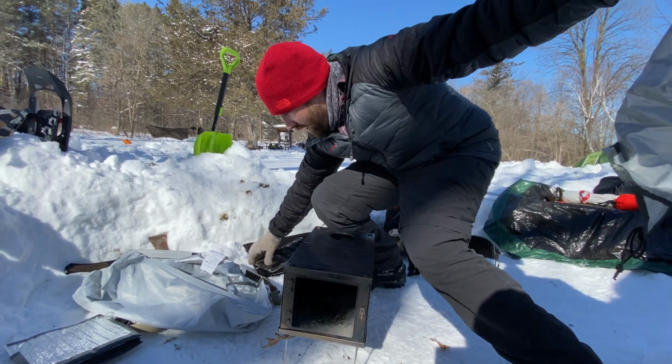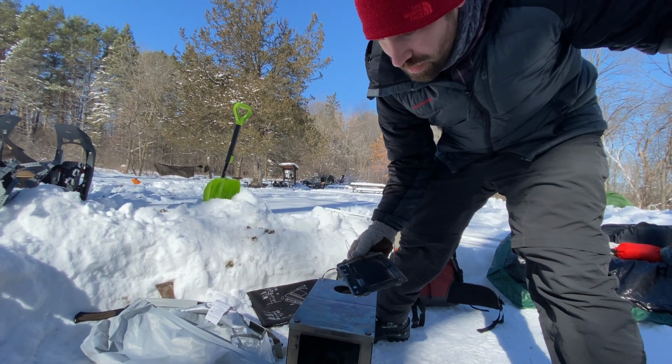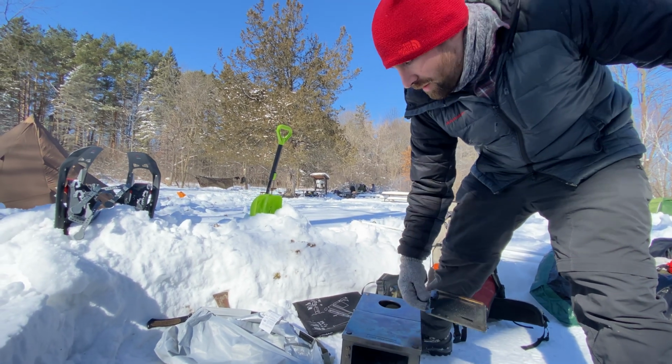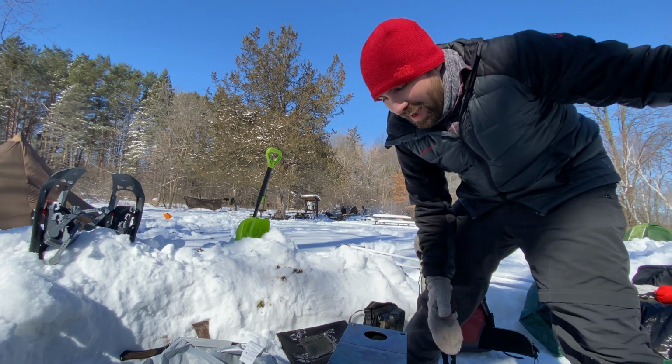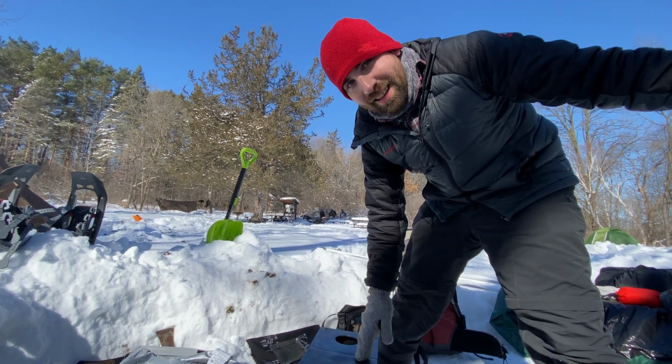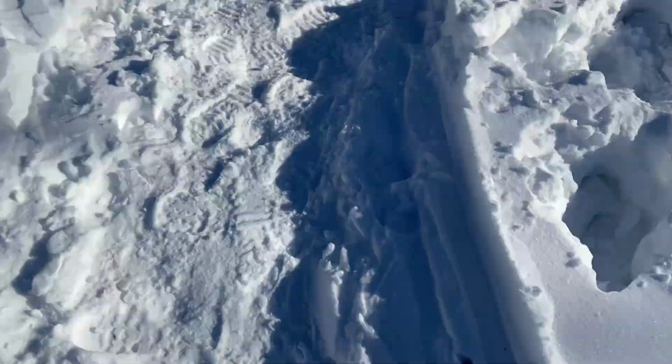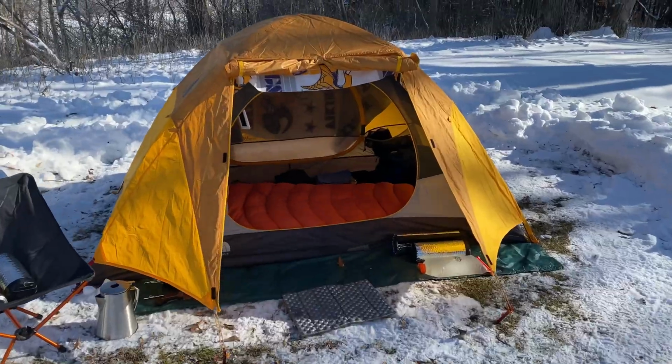When I empty out the ashes, I take the door off. There's a pin you can pull. You just take the door off and you can empty them out. The nice thing about titanium is when you're tearing down, the fact that they don't retain heat is beneficial because you can put them away faster. Take a look at John Schwager's tent.